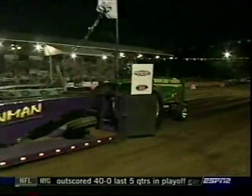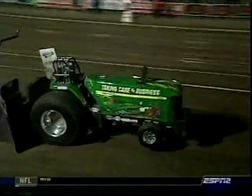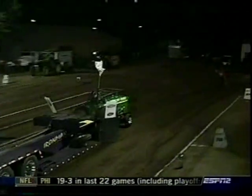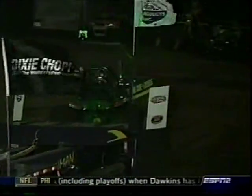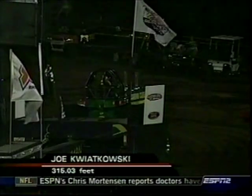The former champ is out here. He'd like to show him how it's done. He needs to run 305 feet easily. Within his skills and the power of that tractor, can he do it? Of course. 315 for Kwiatkowski.